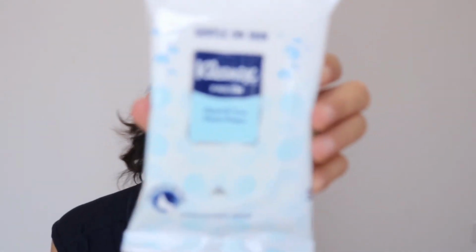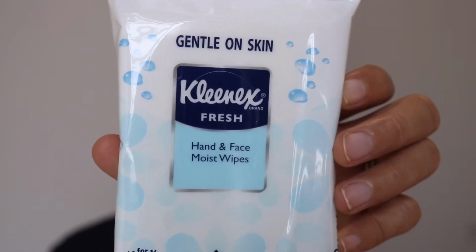So I use hand and face wet wipes that are safe to use on your face. This is from Kleenex. You see, it is safe for the face. I don't want to use alcohol on my face. So that's the reason why I also have facial wipes with me.